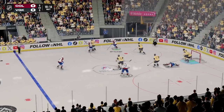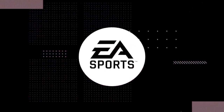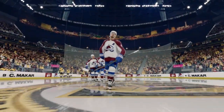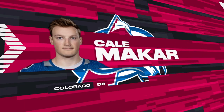Handles the pass. Back at the point, they set it up. Moves the puck. They score! And just like that, it's a 1-0 hockey game. Now, they started like a freight train, just steamrolling their opponent, James. I mean, they really dictated right from the onset of this game.